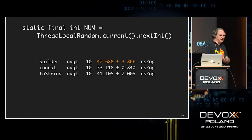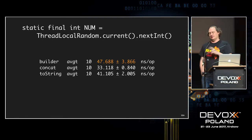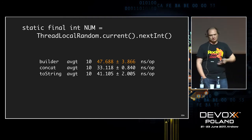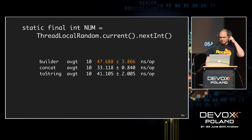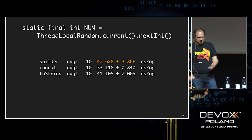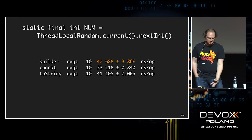Well, first off, I didn't actually tell you what num was. You probably assumed it was a static final because I made it capital. That's a good assumption. But I didn't make it a compile time constant. I made it a runtime constant that's actually random. So we're not going to be able to pre-compute anything at compile time. And then we run this thing, and we find out that builder is the slowest. And that just seems a bit strange to me, because if you know what concatenation compiles to, it just uses a builder. How did a builder beat a builder?